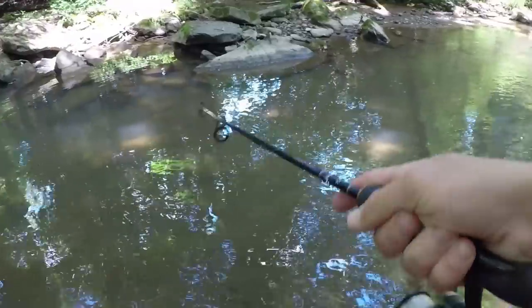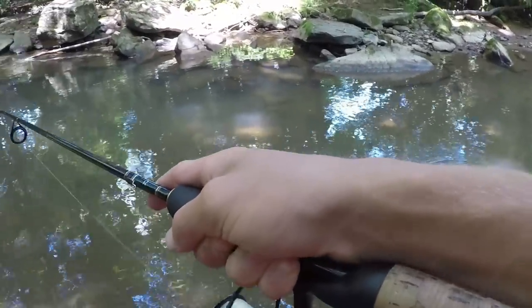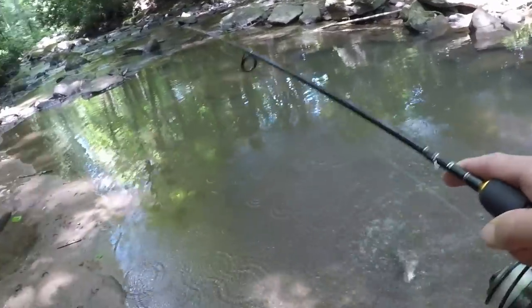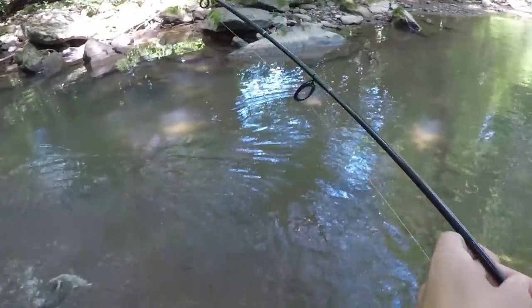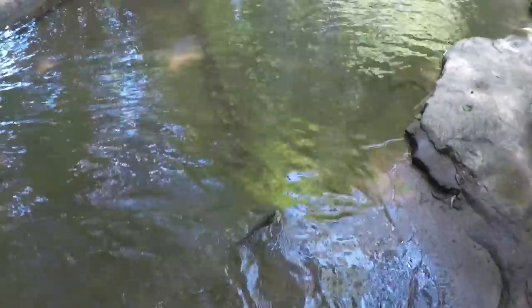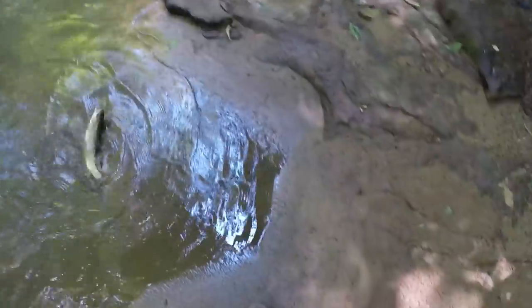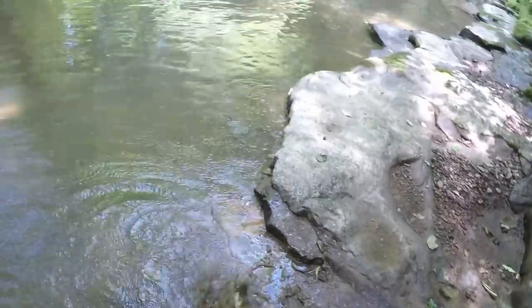I mean, I saw that thing hit. It's a brown trout, decent brown trout. A lot bigger than anything else I've caught today. Heck yeah, guys. Let's go. He wanted that gulp. Heck yeah, guys. Heck yeah. No, no, no, no. Are you serious, dude?